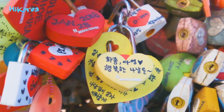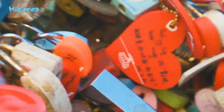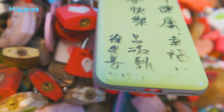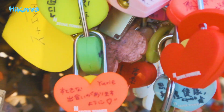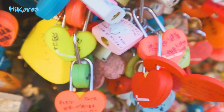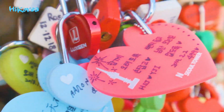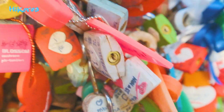I was curious about which languages would be written on all these locks, so I took a close look at them. I found that not only Korean, but also Indonesian, Malaysian, Chinese, Japanese, English, Thai, and so on were written on the locks. So people from many different countries are visiting Namsan Tower.